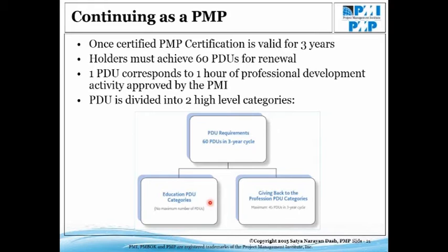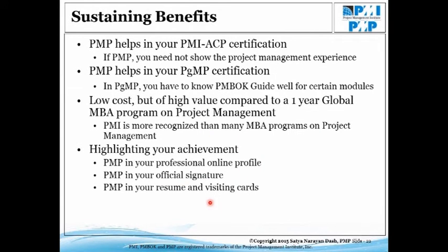Next is sustaining benefits. The PMI PMP helps you in your career. I have personally seen it open a lot of doors. Not only does it help your career, it also helps you with your other certifications from PMI. PMI has another certification called ACP, which is Agile Certified Practitioner. Here you need some 2 years of project management experience. If you are a PMI PMP, then this will be a top-up.